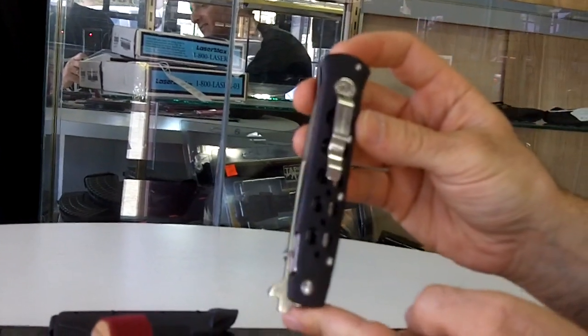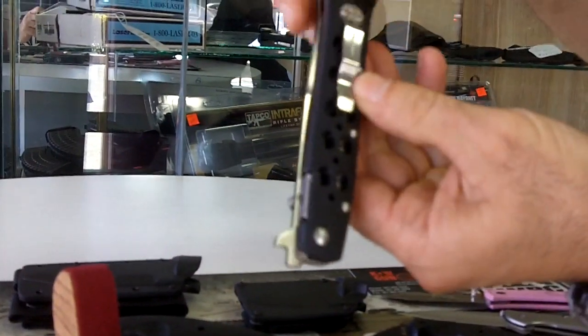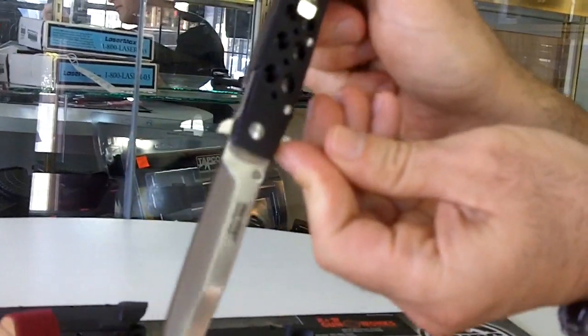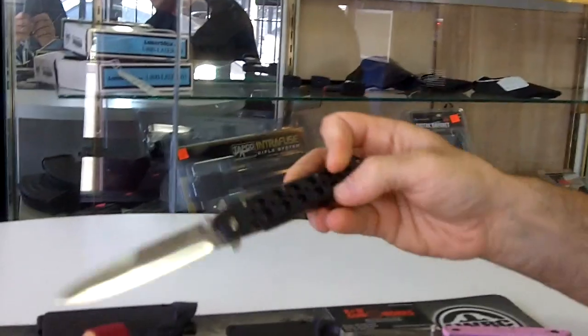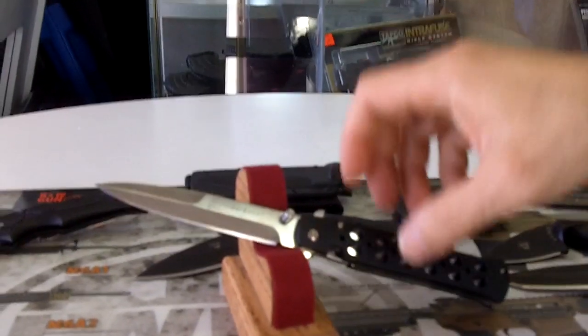What's cool about this knife is you can carry it deep concealed, in your pants, in your pocket. It goes in your pants, this grabs onto your pocket as you pull it out, and it actually opens the knife for you as you pull it out, which is kind of cool. And I'll show you that on the Columbia River. Again, Cold Steel Tie Light. Beautiful. AUS 8A stainless steel, 3-inch blade. Another nice piece from Cold Steel.